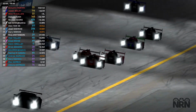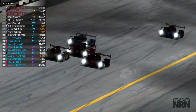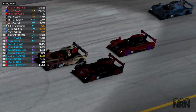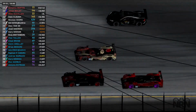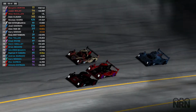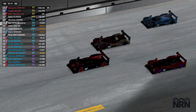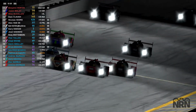Big move to the outside. That's going to move Van de Sant back up into second in class, almost making contact on corner entry. Isidro's gonna have the help, or excuse me, Van de Sant from Jose Godino. And there you go.